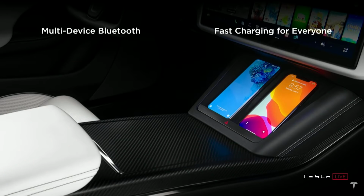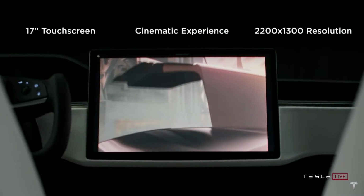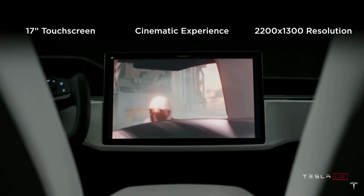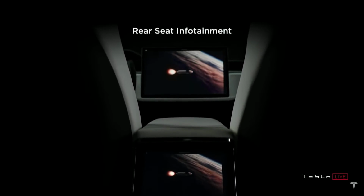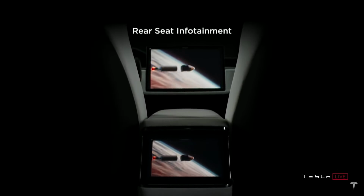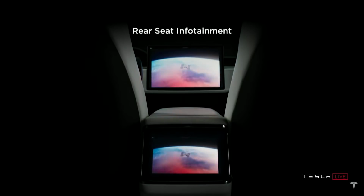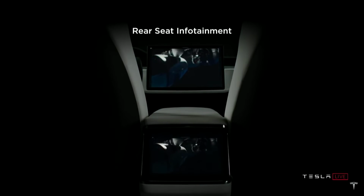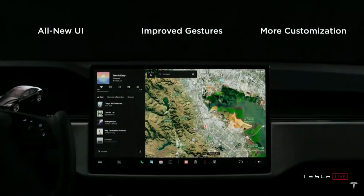And it's a 36-watt power supply, so you can actually charge like your laptop or anything. Basically, it's a 36-watt USB-C. The 17-inch touchscreen feels like a movie theater. The sound is incredible. It's like a home theater experience. So if you're sitting somewhere waiting, or at a supercharger, you can just catch up on your favorite Netflix show or iTunes or whatever the case may be, YouTube, and of course you can also play video games.